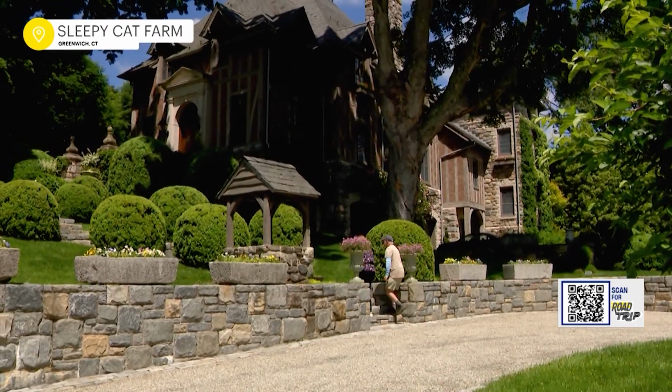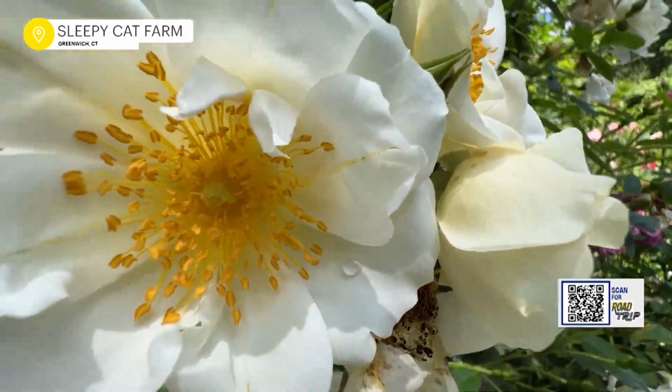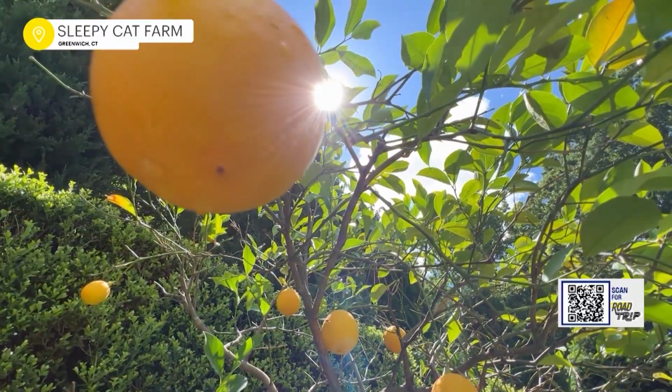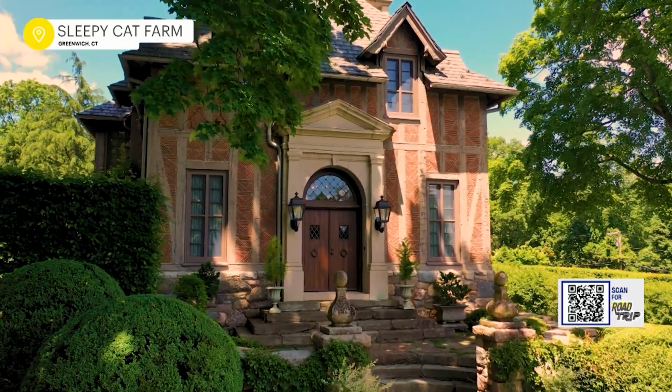The owner had a vision where he wanted to share it with people. Alan, where are we headed? So we are going to what we call the barn, and it's a guest house. Alan Gorkin has been the head gardener on the property for the past 16 years. People are astounded when they see it. It takes your breath away.